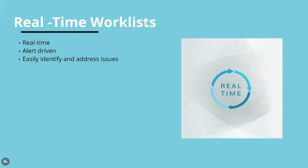Real-time work lists. Unlike our previous financial clearance application, OnTrack, eCare Next work lists are real-time. There are no imports or scheduled downtime which interrupt the front-end workflow. The exception-based alert system allows users to easily identify and address problems with the account prior to the patient's visit.